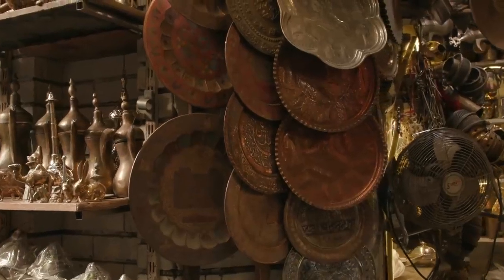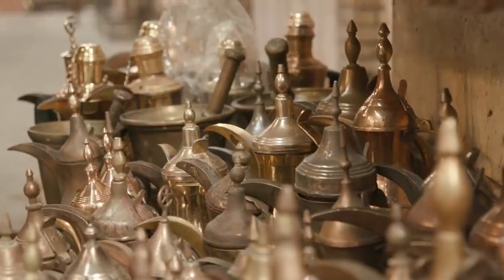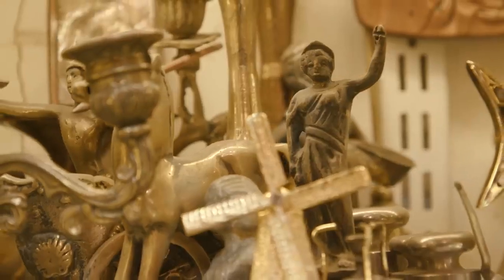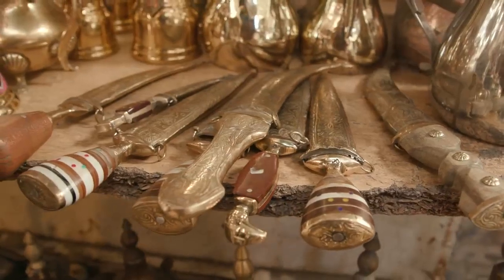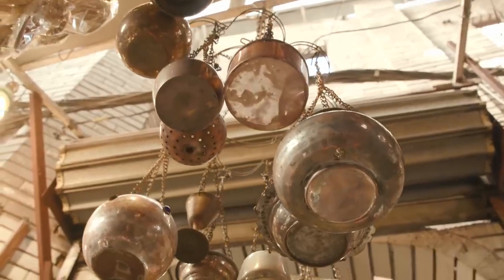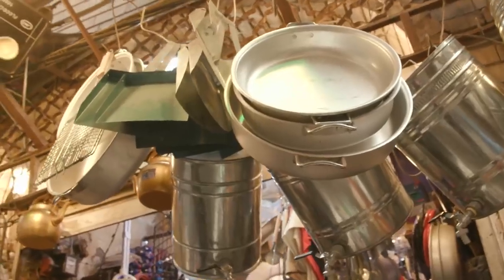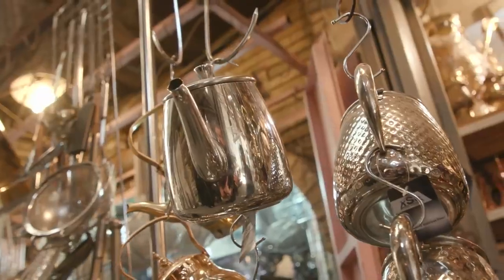Baghdad's Copper Market has been around since the Abbasid dynasty ruled over these lands. That's about 1,000 years ago, during the so-called Golden Age of Islam. Back then, the market's artisans were known across the entire region for their skill. But the last decades have not been kind to Iraqi craftsmen.